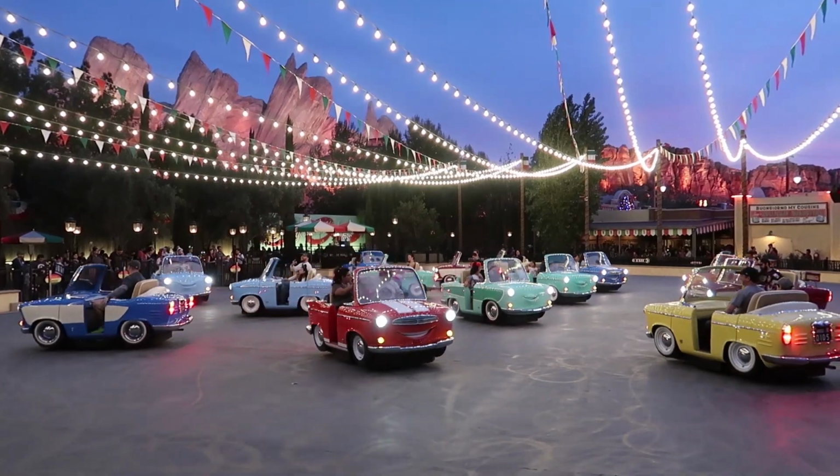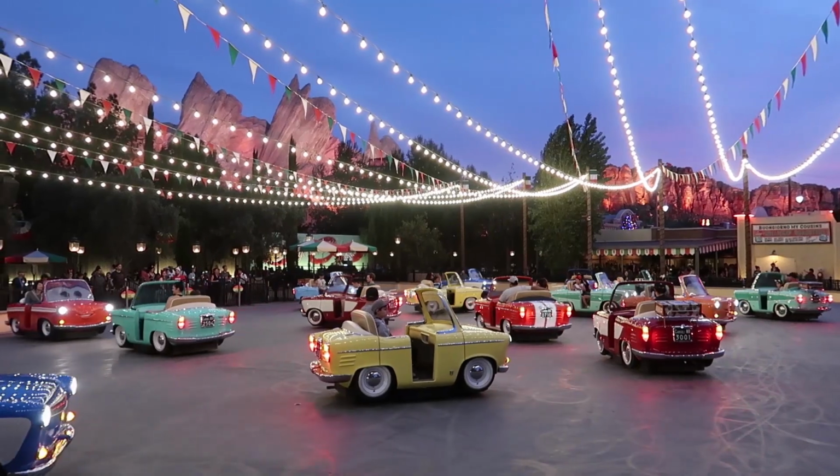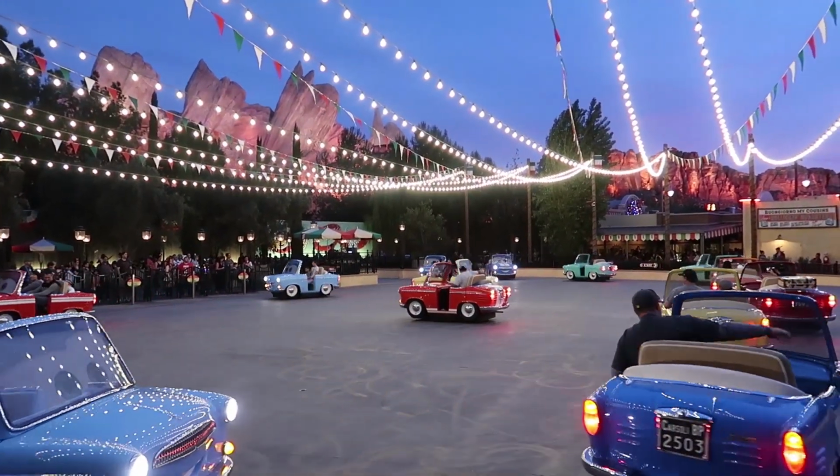Cars are dancing. Where are they going? Okay, that's all you're getting, guys.